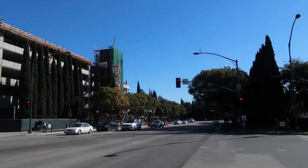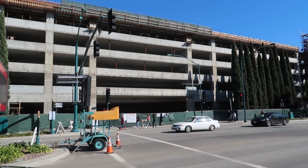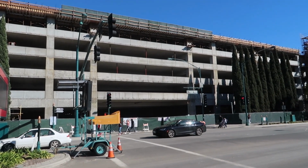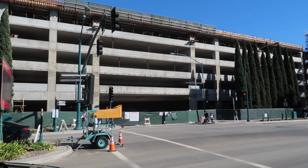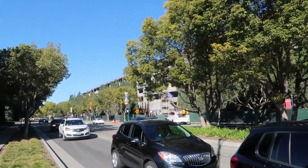I know we've told you that in the weeks past, but if you look, there's still a big opening there, which I think is going to be an entranceway or an exitway to this new parking structure. I think it's going to be an exitway though. I think that's what's going to happen here to help ease the flow of traffic. But it is massive, you guys.